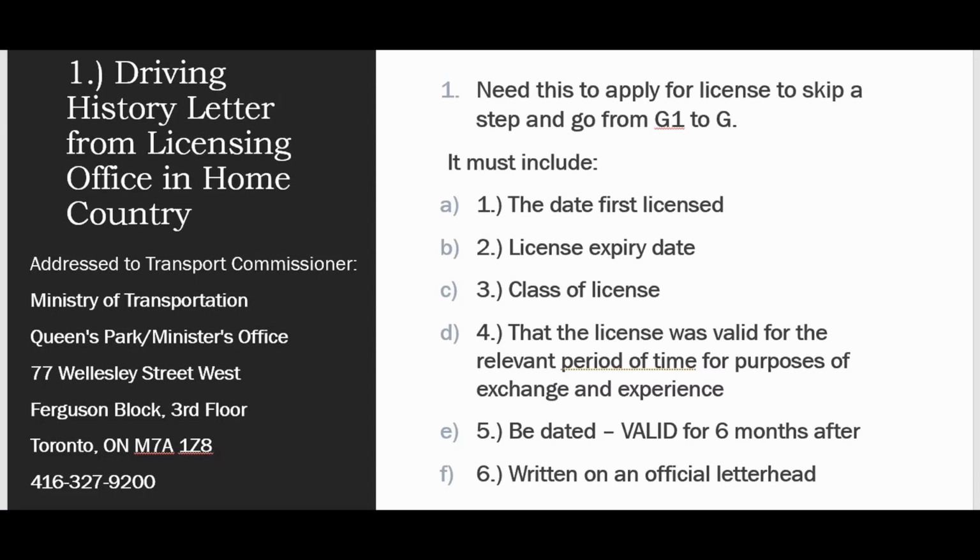And why do you need this? Well, you need this essentially to skip a step in the driving license process. Typically, when you do your knowledge and written tests, that's your G1 test, and then you move to G2. And with the G2, you would actually need to drive under an experienced driver for a year before you move to a full G license. So this driving history is very important because it allows you to go from G1 straight to a G license.